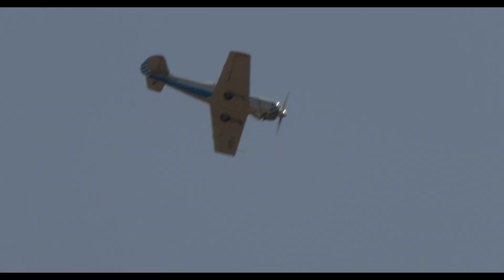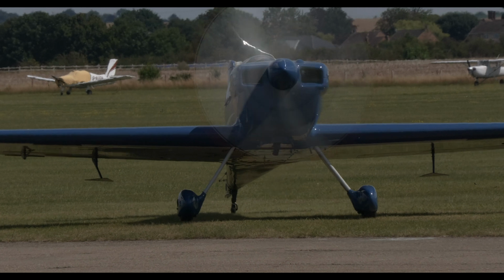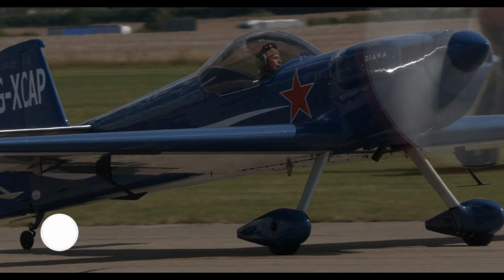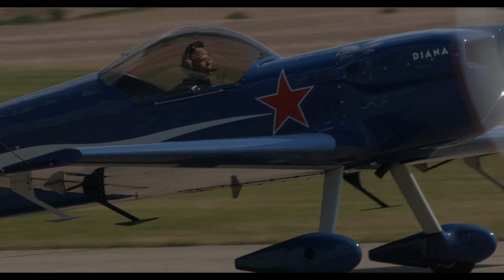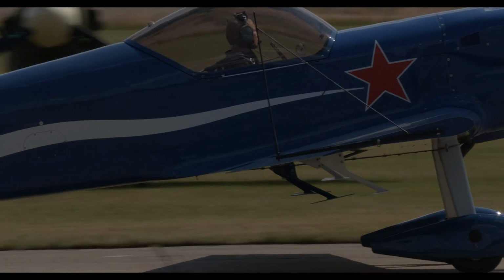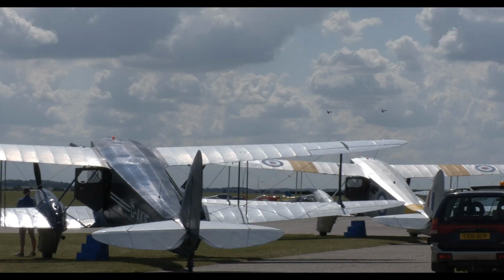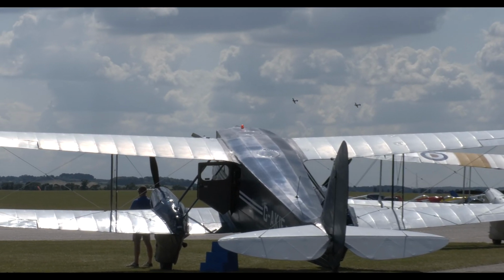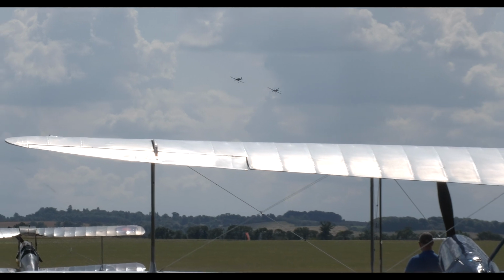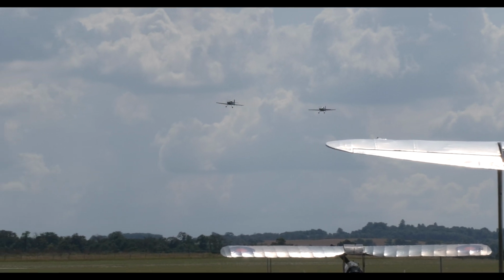But by the mid-1980s, the era of the Yak-50 had passed, and we turn now to 2 of its successors. The sky blue aircraft is a CAP 232 flown by Diana Britton, and the red one is an Extra 300L flown by James Hepner. And this display is the duo's first ever formation performance, taking place just 1 year after James's solo airshow debut.